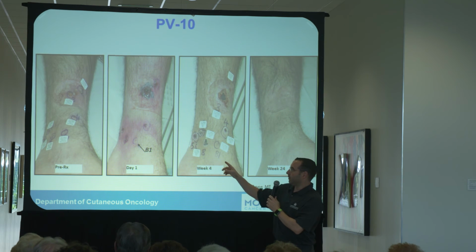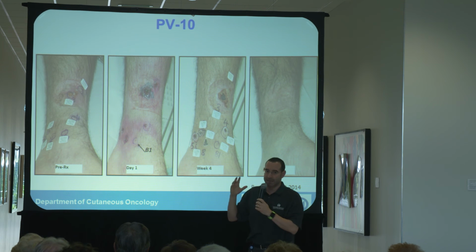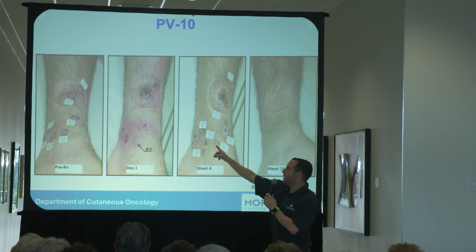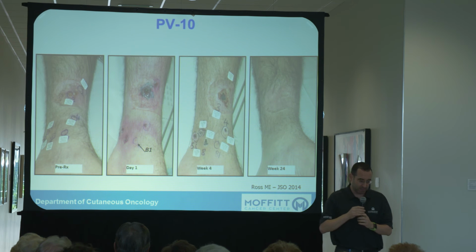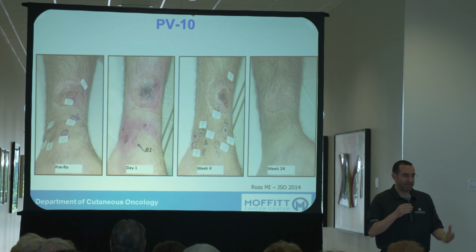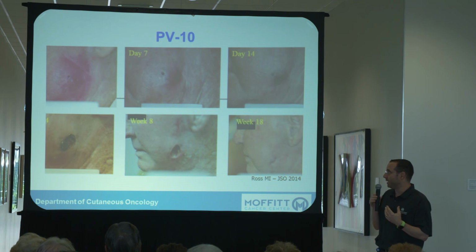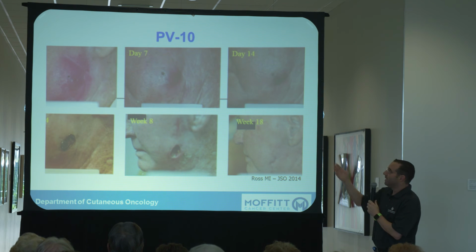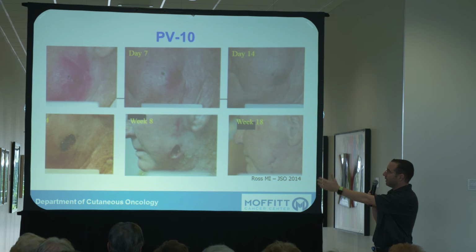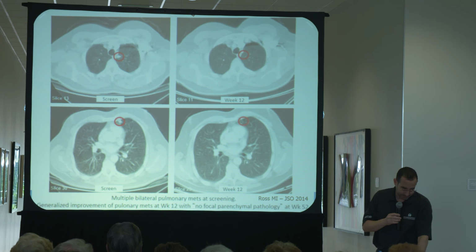This interesting photograph here, they're highlighting B1, which is a bystander lesion. That lesion was not directly injected, but you can see is gone 6 months later. So it does have a bystander effect. It releases those antigens, your body picks up the antigens as foreign, they create antibodies, and it has this systemic immune type effect. And again, similar type picture where the lesions are injected and 18 weeks later are largely gone.